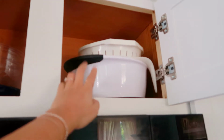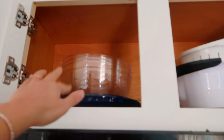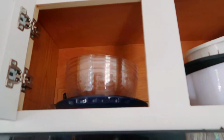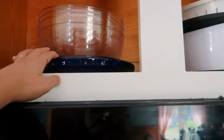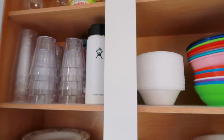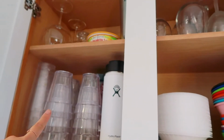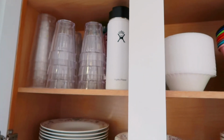Here is the first cabinet. We have some mixing bowls. I feel like we have more that I'm probably going to add up here, but for now we just have snacking bowls for parties, and then we also have some pie tins that we never use. And then in this cabinet we have all of our plates, bowls, alcohol things, so I'll take you on a little tour. So the first shelf, unfortunately we couldn't fit the drinks, otherwise I really would have liked to swap all of the drinking stuff down here.